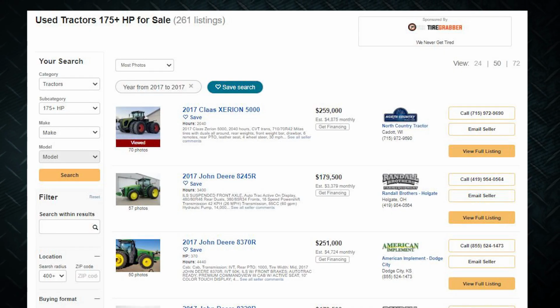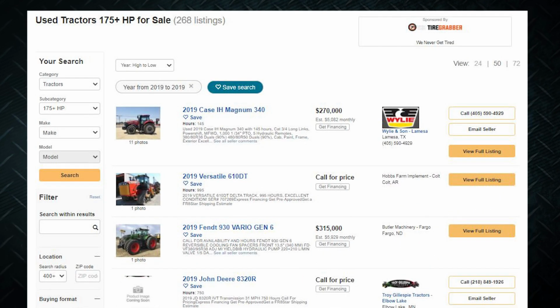And folks, it gets more amazing and shocking if you zero in by age of tractor. So let's talk 5-year-old tractors. Compared to 3 years ago, there are 79.3% fewer 5-year-old tractors for sale today. Same thing with 3-year-old tractors, a 66.7% reduction in number available for sale.